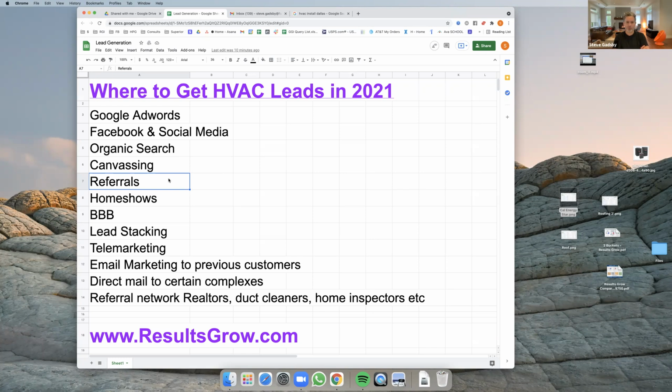So referrals are great. The problem with referrals is they're intermittent, right? If you do 20 installs a week, maybe you'll pull a referral out of it, maybe 2, right? Great. So there's 2 installations. So what are you going to do for the other 18 installations that you need that week? So home shows have always been great for us.